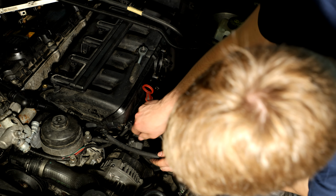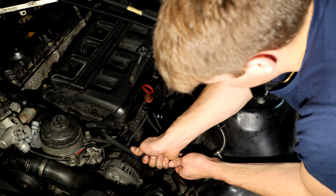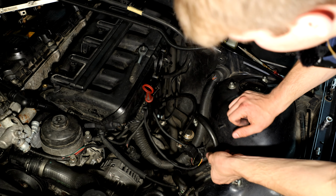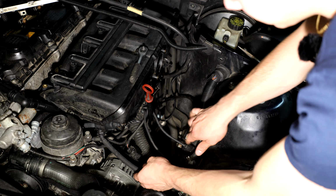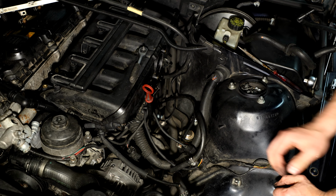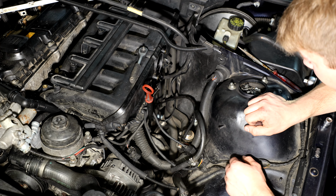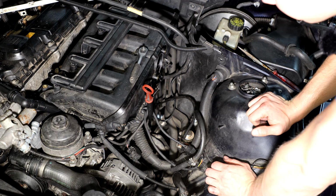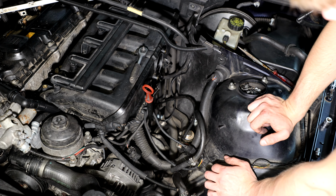I'm just gonna remove this pipe here, which is weird because I think this has been cut in the past, because this doesn't look stock to me, because usually it's a lot shorter. They probably cut it like that, or like this, I don't know. We're gonna make it shorter when we reinstall everything. I'm gonna have to undo the one hose from the oil drain, and then we should actually be ready to take everything out, I guess.